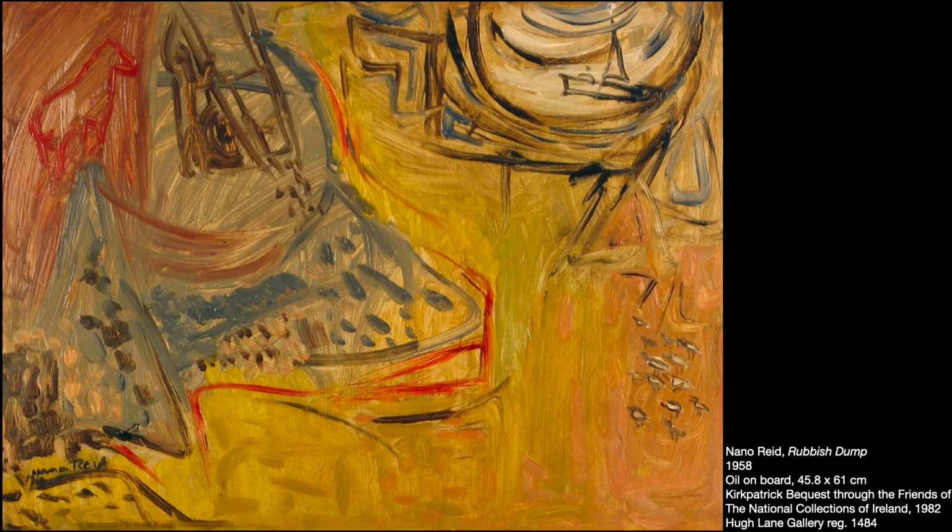And to quote Thomas McGreevy, who reviewed Nano Reid's work in the Irish Times, in a well-quoted review from the 27th of November 1942, he said, "It is not often that one can say of a youthful painter like Nano Reid that she is a born artist and a born stylist. This young artist from Drogheda has to be saluted as a genius." And I would agree with that.